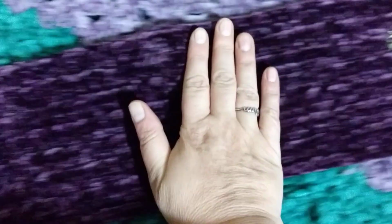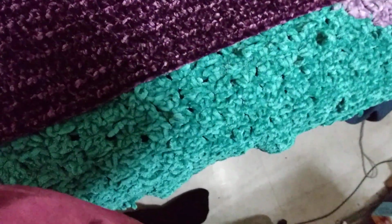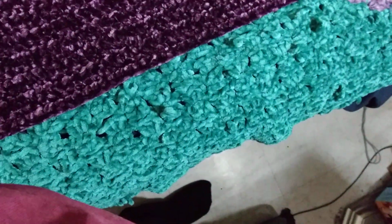So anyway, glutton for punishment, that's me. So I decided to start this. So this is half double crochets, all half double crochets, 123 stitches. I crocheted 125 on the bottom, and how I came up with 123, I don't know, but I am not ripping it out.